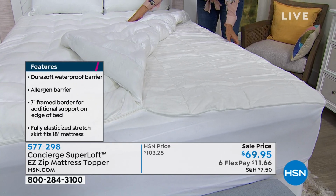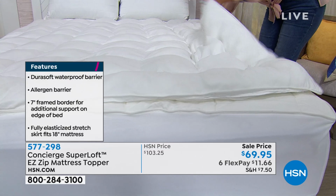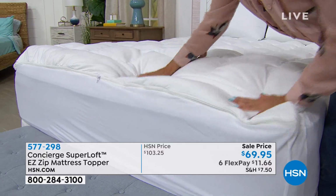I was talking to you earlier about this. I think the main thing to really know about it is, number one, the comfort, because it's going to make your bed feel better. And I think that's so important for all of us right now.